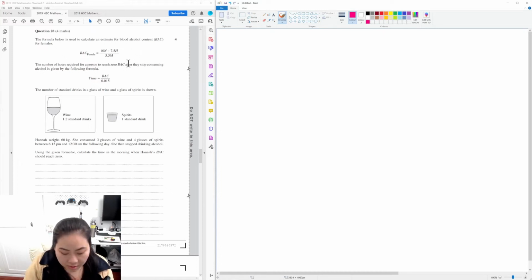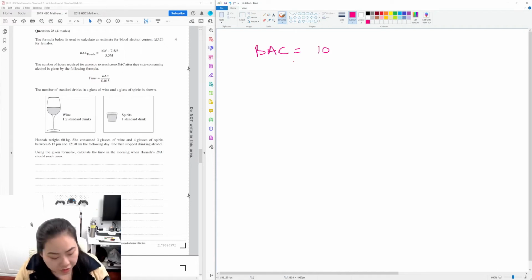Let's work out the blood alcohol content of 10 times N, I'm assuming, is the number of drinks. That's mass, I'm guessing, so that's her weight. This is the number of drinks, and that's the number of hours? Why aren't they labeled? How many standard drinks did she have? Actually, we probably should figure that out first.